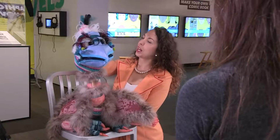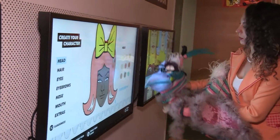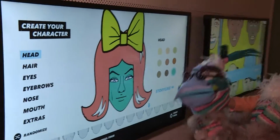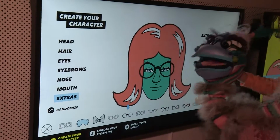You mentioned also that I can create my own comic book character? Absolutely. So there is an on-screen activity where you can actually change all different things, eyes and hair, and create whatever kind of comic book character you like, whether it's something that looks like you or something completely different. And then you can put it either into a comic book or a comic strip, which is 3 panels, or a 1-panel comic strip, and then you can email it to yourself.